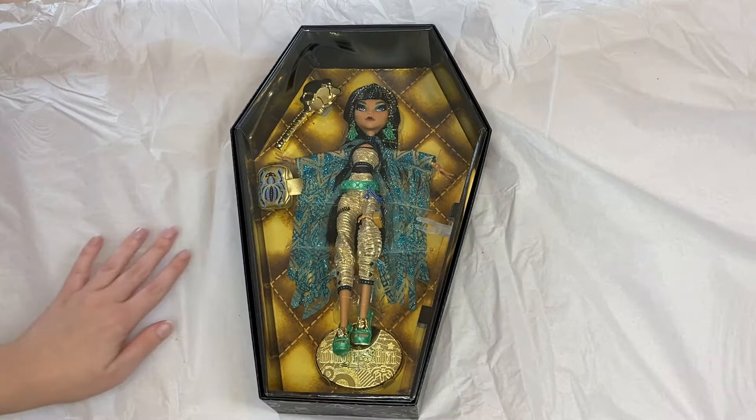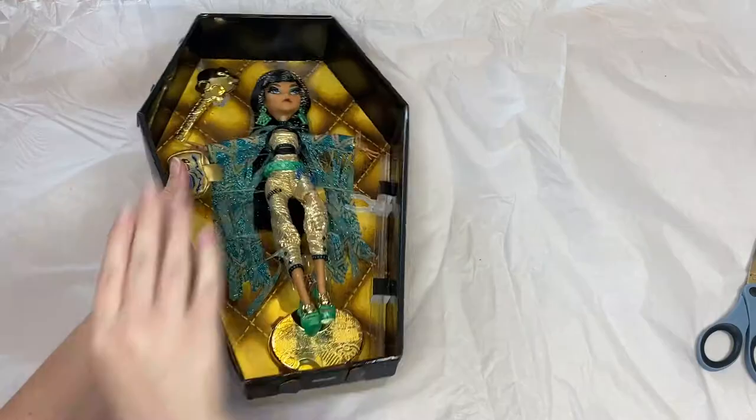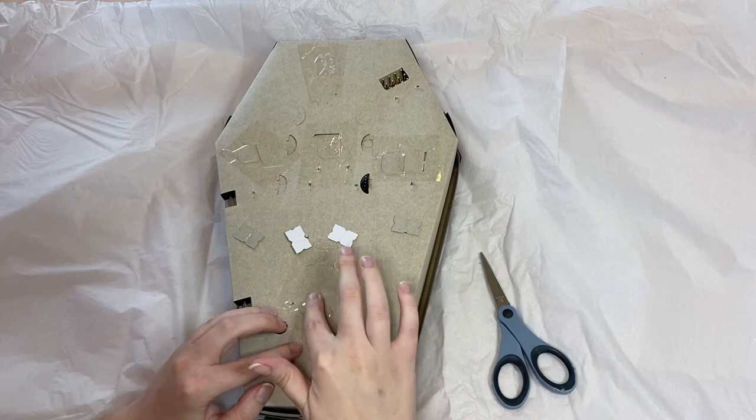So with that all said and done, let's turn you over and get you out of there, girl. Take this off first. God, it's only been a couple months and I've forgotten the whole process. And we flip you over just for a moment. Oh man, and all of them are covered with tape this time too.